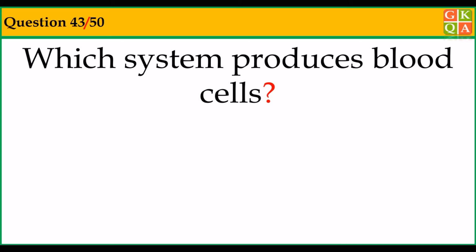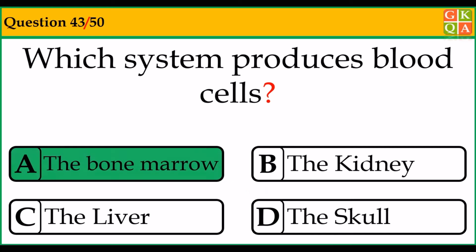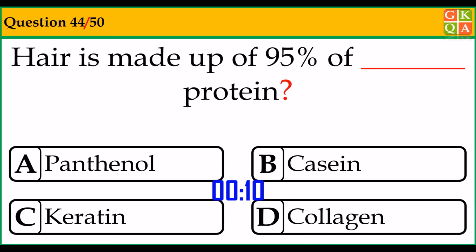Which system produces blood cells? Answer option A, the bone marrow. Hair is made up of 95% of dash protein. Answer option C, keratin.